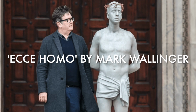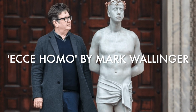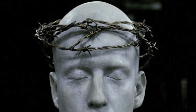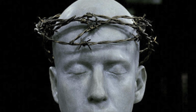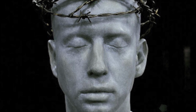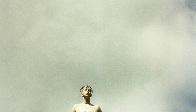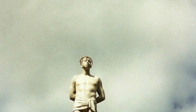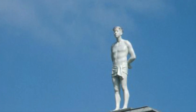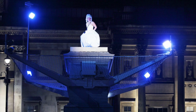The very first statue commissioned was artist Mark Wallinger's Ecce Homo. It showed Christ, Jesus Christ, but as a normal man looking like he was about to say a big speech. This was human sized and looked to be very small on the plinth. Now, that's a bit like the ordinary people who appeared in Anthony Gormley's One Another from July to October 2009.